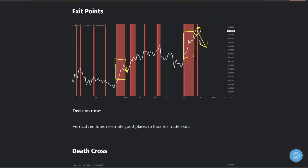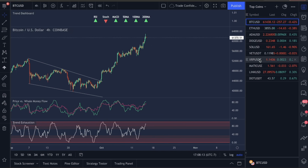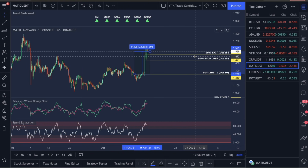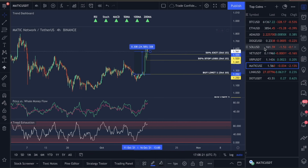What should you be doing in these positions? Looking for exit points. Just as I showed you guys of other coins moving up here like Matic, I'm going to come out here and call some exits and move the stop loss. I'm going to move this up before this night's over so we can lock in some more profits.